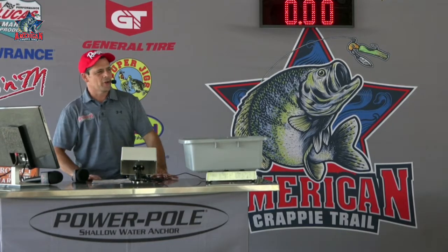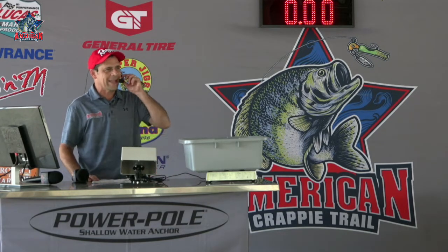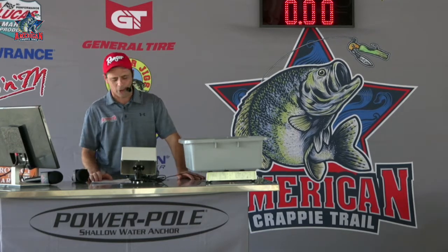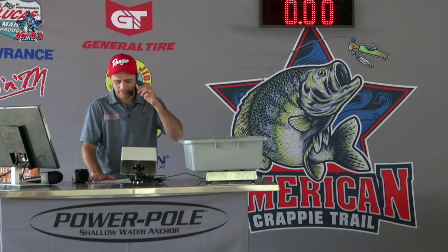Today is a 100% payback. Every entry dollar brought in is going back to the anglers today. And in addition to that, first place will receive a $25,000 2017 Ranger RT 188C with 115 horsepower Evinrude E-Tech.